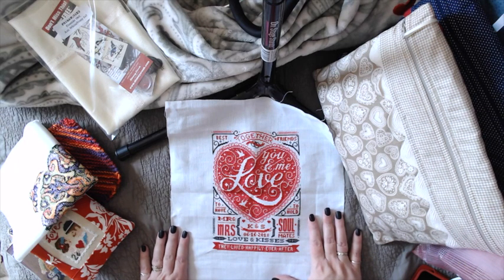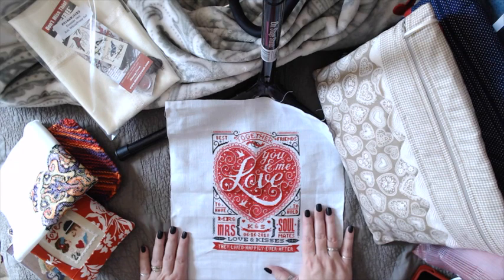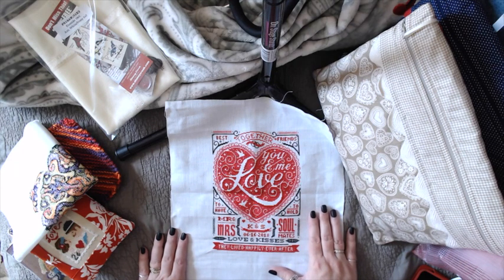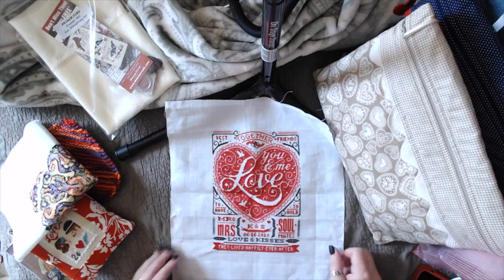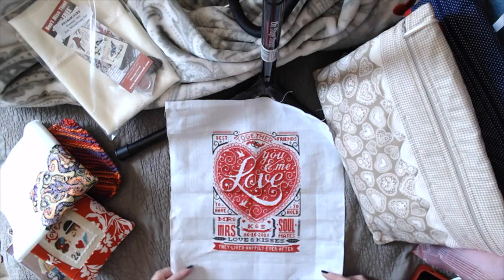But this was a lovely finish that just took me about 15 stitching days. I started it on the 1st of January and worked on it on 15 different days, and then finished it last weekend. So it came out very nice. I'm very happy.